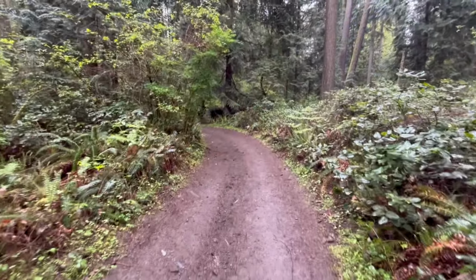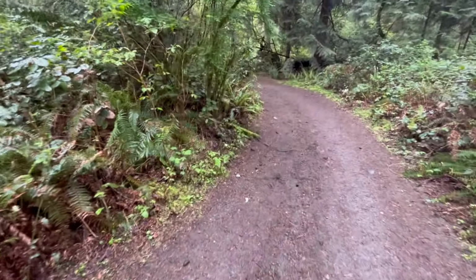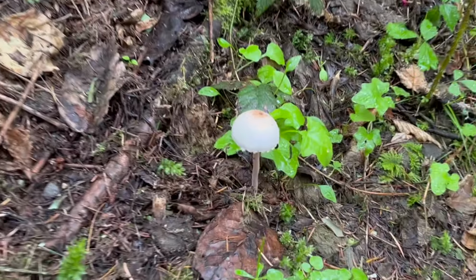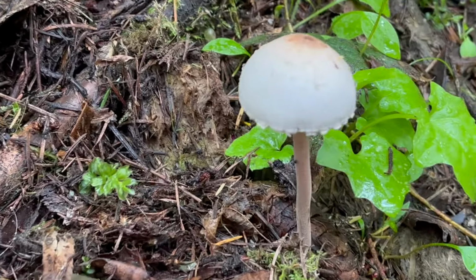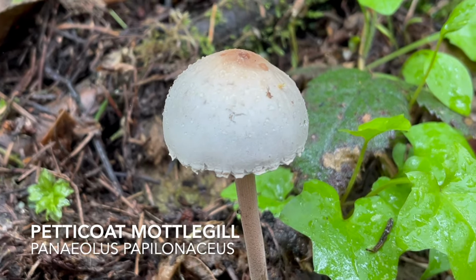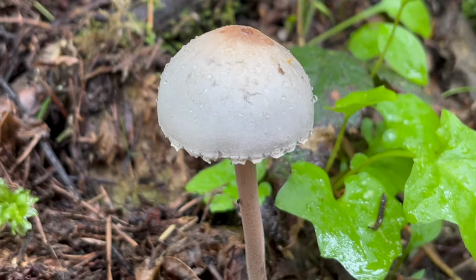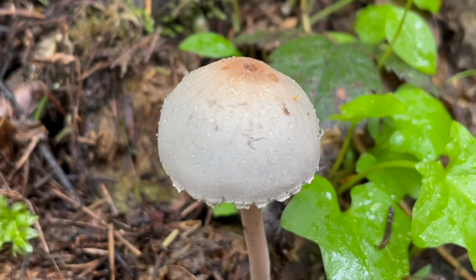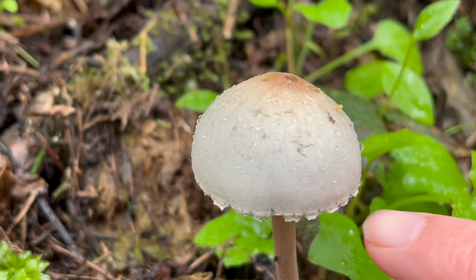So moving just up the trail here, I see a really cool mushroom just off to the side of the trail. This is one that we've featured in a recent video. Very interesting to see out here along the side of the trail. This is what's commonly referred to as the Petticoat Mottlegill, Panaeolus papilionaceus. And if you look at this, boy, it's got a really unique margin around the outside edge of that cap. Sometimes it's referred to as being toothed, right?